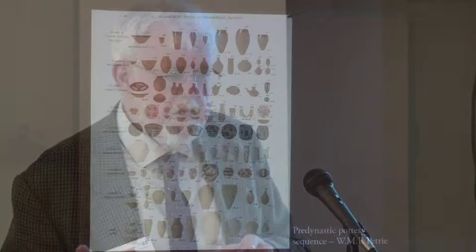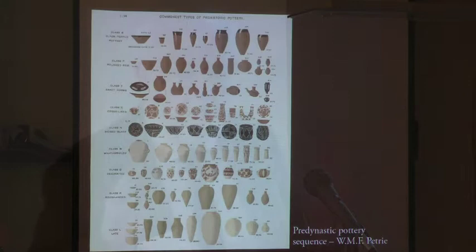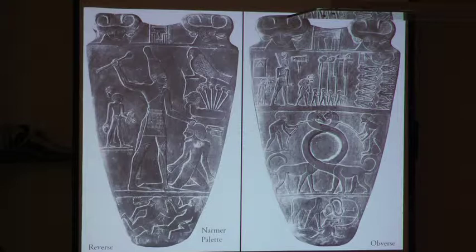And along with this, society is becoming much more stratified, kingship is emerging. One gets the sense that art is no longer accessible to the people as a whole. Art is being monopolized by royalty and the elite that supply royalty. This is one of the major products of that monopolization of artistic initiative. This is the Narmer palette.